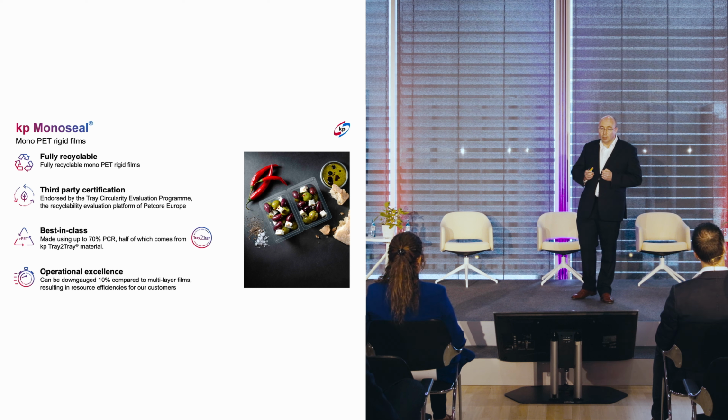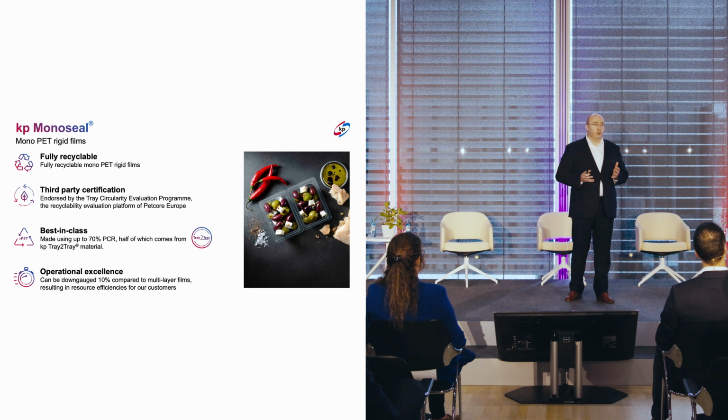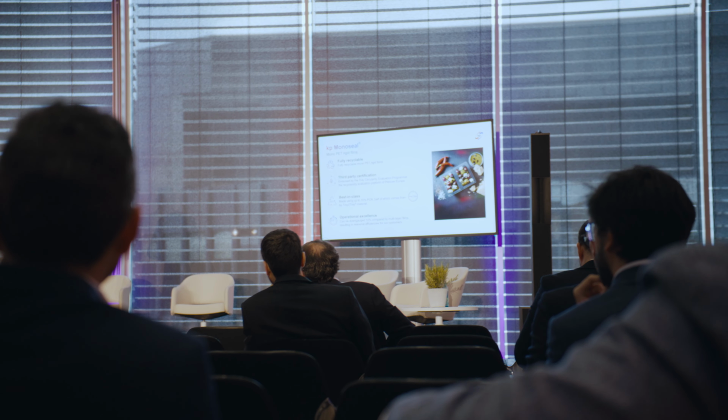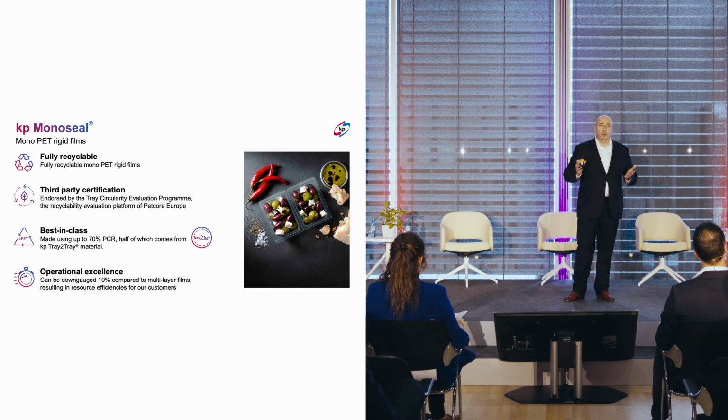And the third product I'd like to talk about is KP Monoseal. This is one of our rigid films. And it's a good example of how the functionality of a product becomes much more challenging as you design it for recycling. In this case, we're looking at what would have been a PET/PE multi-layer material designed for sealing through contamination, sealing quickly. As soon as you remove that PE sealing layer and make a mono material, the performance becomes compromised. And that's where MonoSeal comes in.